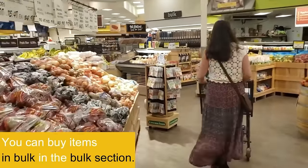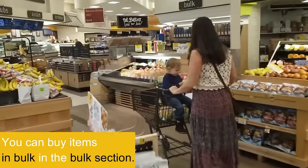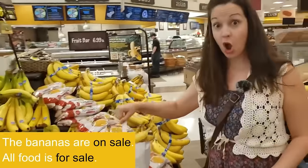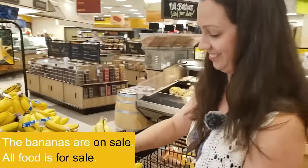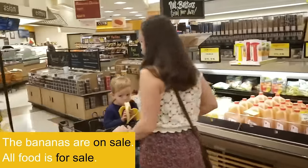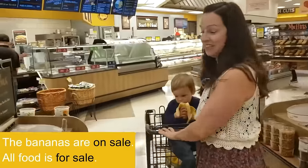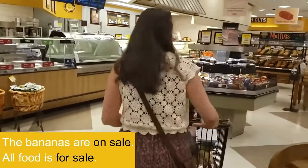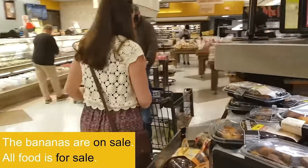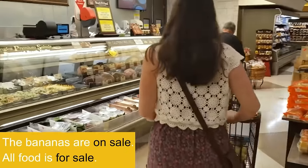As we go through the bulk section, where you can buy items in bulk, you'll see these bananas in a bag that are on sale. I want you to know the difference between on sale and for sale. These bananas are on sale. That means there's a discount. But really, every item in the grocery store is for sale. For sale means that you can buy it. There's no special discount, there's no special price, it's just for sale.